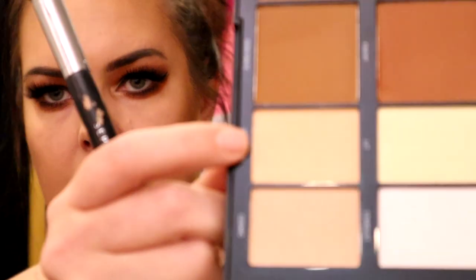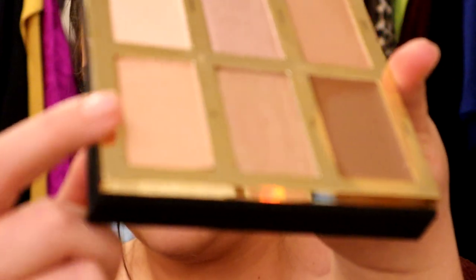Okay. Now, highlighter. They both have 4 highlighters. So, this one has 4, and they are very, very similar highlighters. So I'm gonna use one that is the closest. Okay, so Supernova is right here, that color, and Lit is this color. They are very, very similar, a little bit different, but not by much.